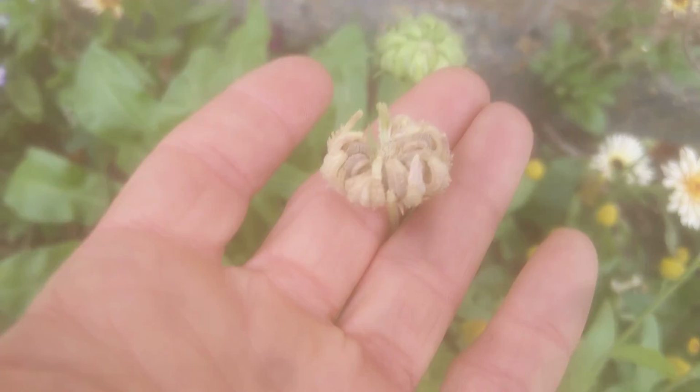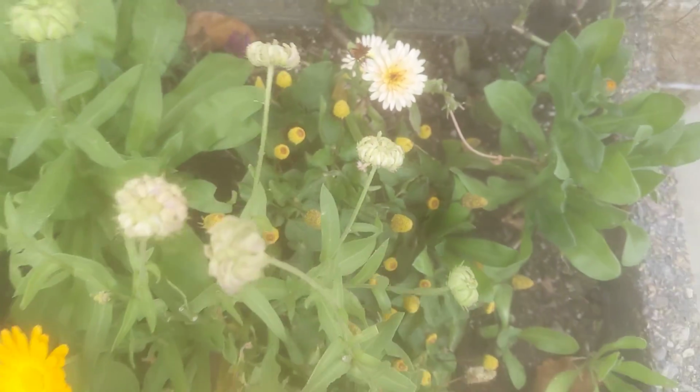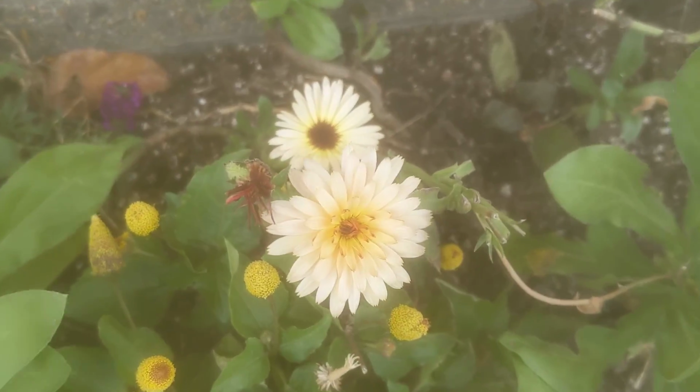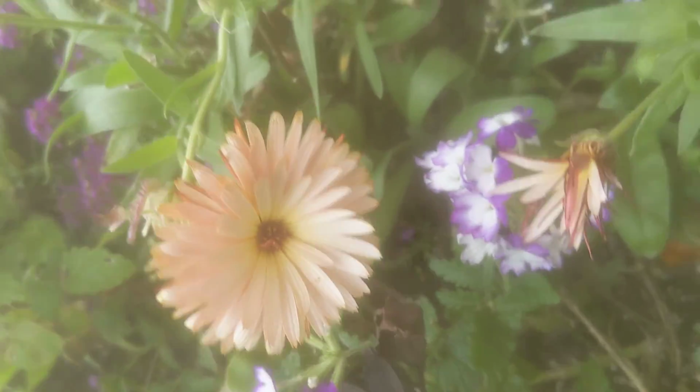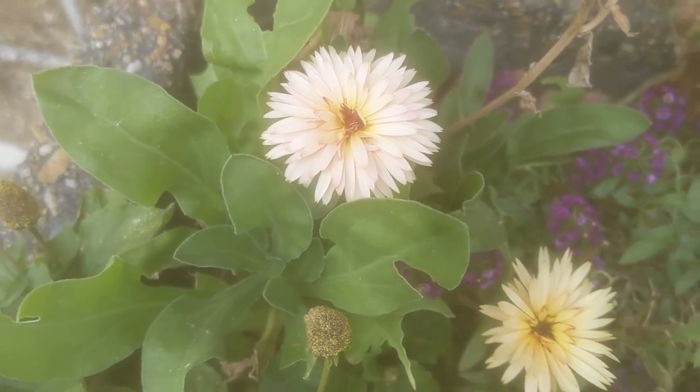And you can see here's a seed pod starting to form seeds on the calendula. Lots of seeds forming. All right, then the zeolites calendula. Look at that, very pretty. Lots of different zeolites, very pretty here. They have a slight variance in color and petal count.